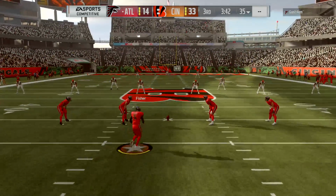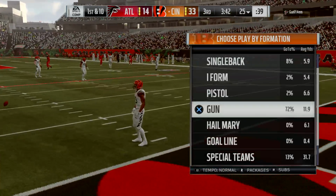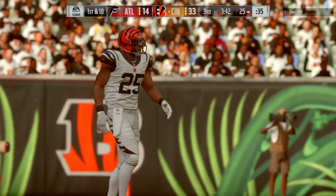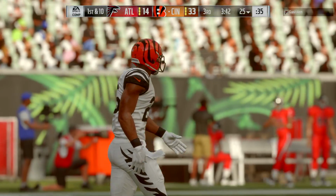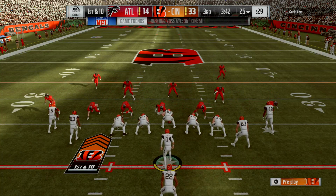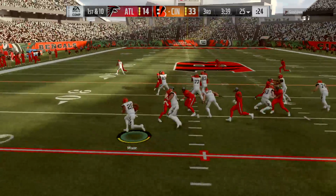Here's Bosher to kick it away. Cincinnati now ready to take the field. So here's Dalton and the Bengals now, 1st and 10 at their own 25-yard line. They'll start here with a give to Mixon.